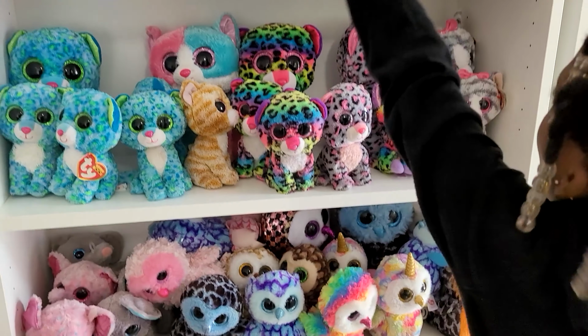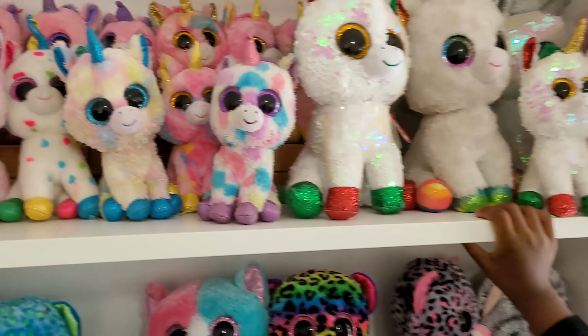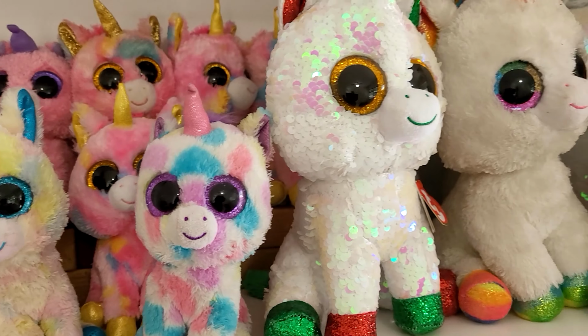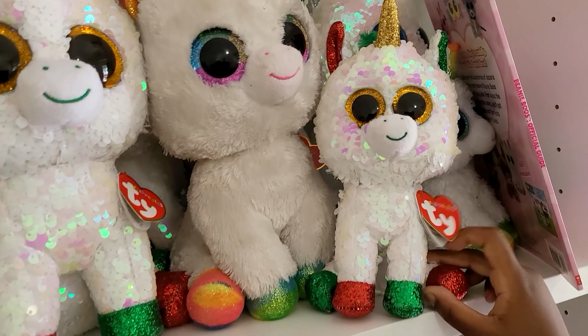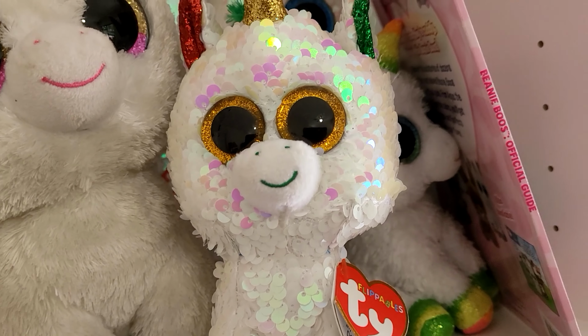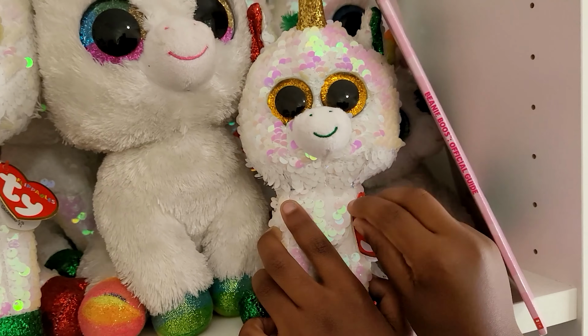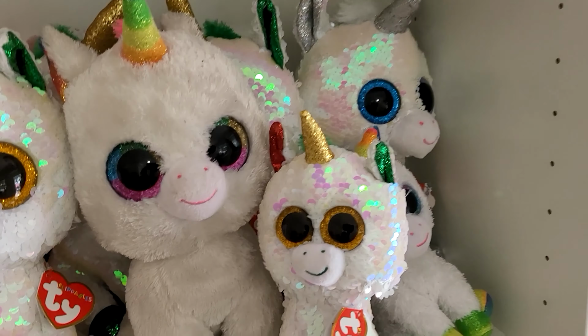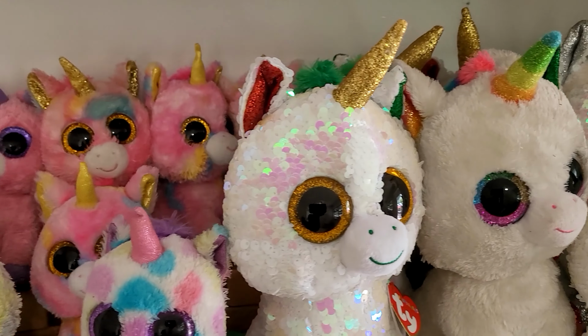Let's move on, and here is the unicorn. My favorite one is probably this one. It's like color sequins. It kind of turns sparkly. And this is the sparkly one.